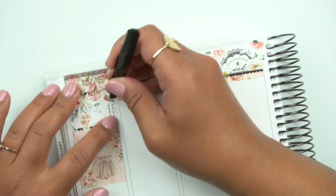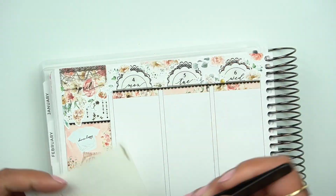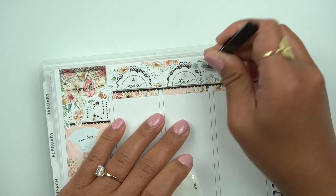And then here I'm going to change this later. Initially I put these drops. I'm going to start calling them drops now because I'm not a fan of the word dangle.